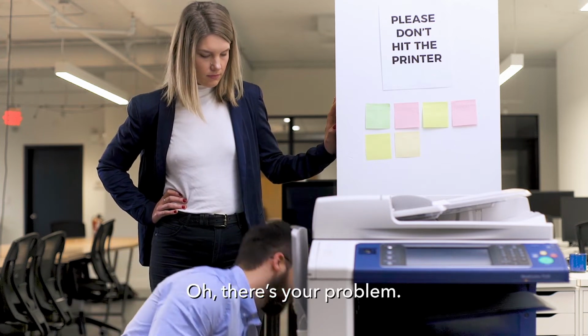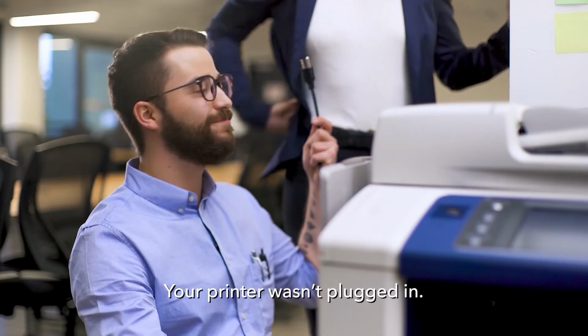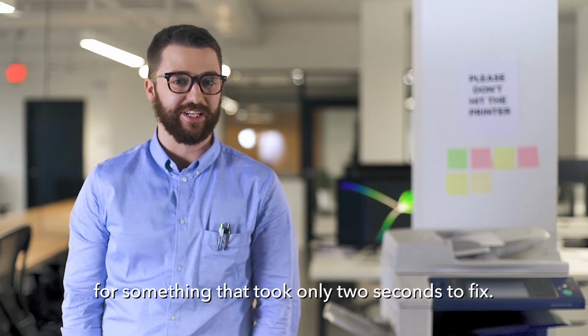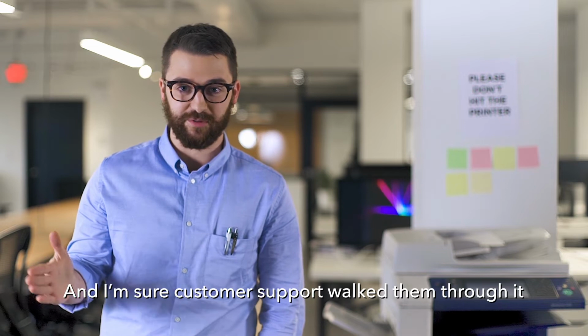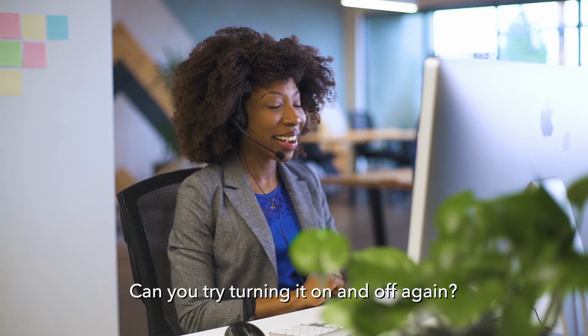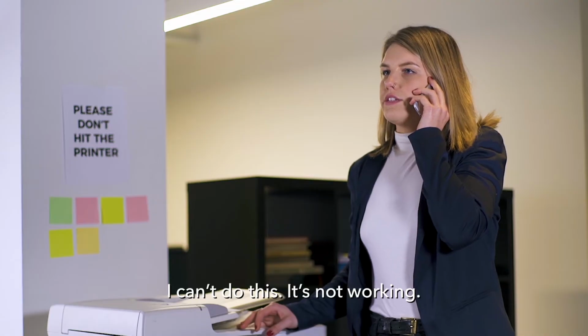Oh, there's your problem. Your printer wasn't plugged in. I just spent 1 hour in traffic to get here for something that only took 2 seconds to fix. And I'm sure customer support walked them through it and told them exactly what to do. Can you try turning it on and off again? Can't do this, it's not working.